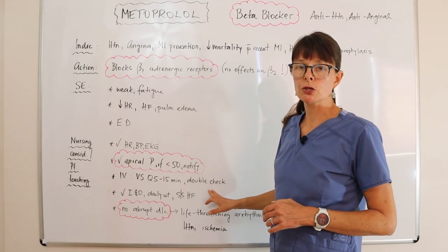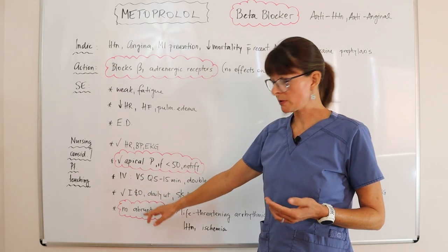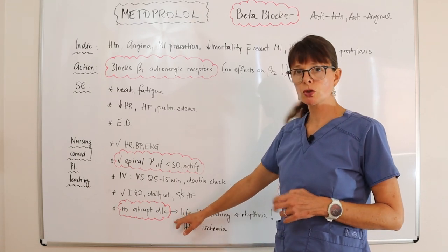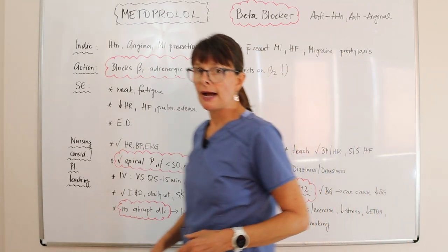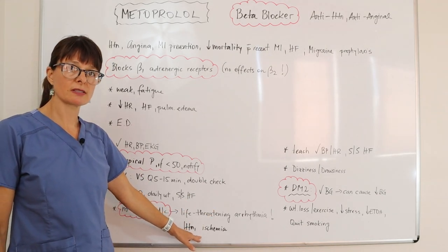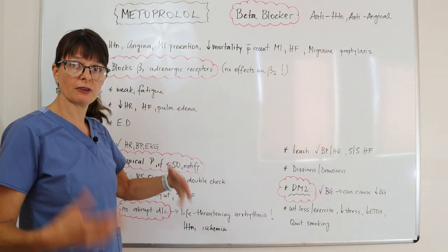We want to make sure we double check with somebody else that we're administering the right dose. We also want to check the patient for signs and symptoms of heart failure, so eyes and nose, and daily weight. One very important thing here is we want to instruct the patient to not abruptly discontinue the medication, because that might cause life-threatening arrhythmias, hypertension, and or ischemia. So this is a very important tidbit to teach our patients. A lot of times they have to be tapered off the medication if a change is indicated for whatever reason.